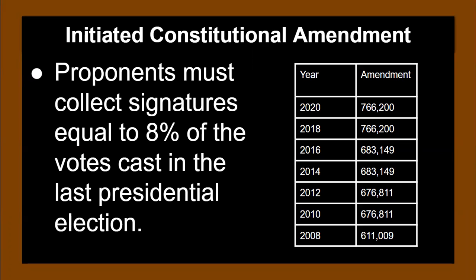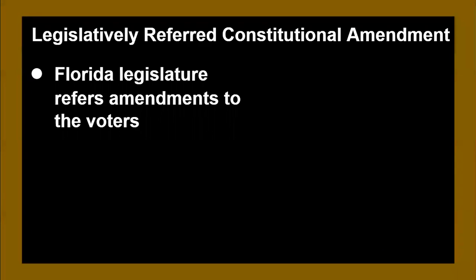These days, there might even be electronic signings. I haven't seen one come through my email. I got a pretty heavy spam filter. But I can imagine that there might be electronic signups as well. But that's the way a citizen-initiated constitutional amendment comes about.